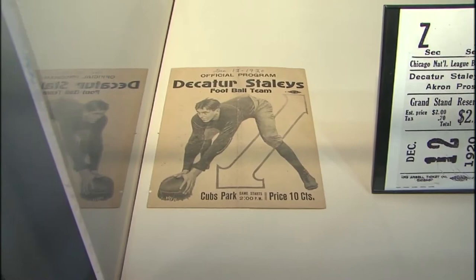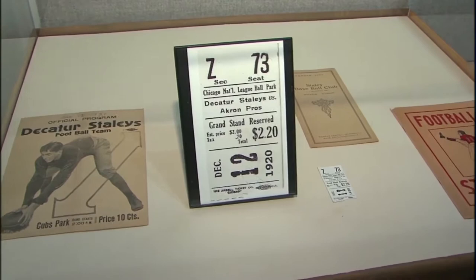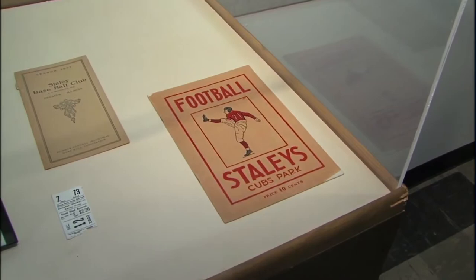I wish we had a picture of Halas, don't you? Yeah. In his playing days? Yeah. Need to have. The Staley Museum would probably have one.